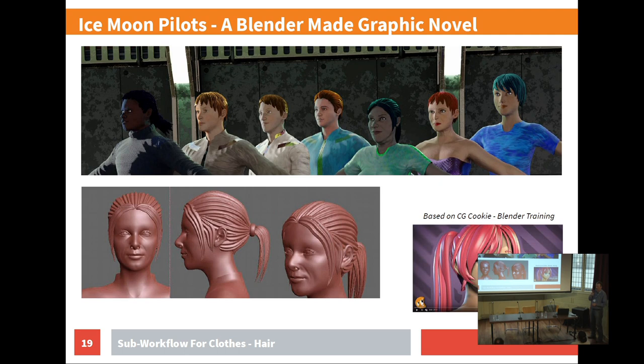Good. Next one, hair. I use the technique that is in the CG Cookie Blender training, where you model the hair splines, and then you can have splines for beveling and then you get these kinds of hairs. Have a look at that. Interesting hair shader here. I try to get a somewhat realistic look, so that is a combination of a velvet shader, a glossy shader, and a diffuse shader.